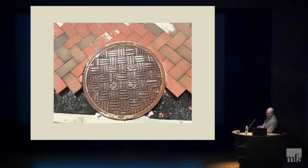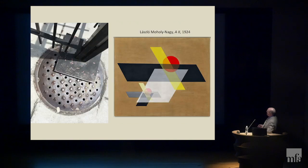But anyway, things like that, or something like this, where you have basically the outside of a restaurant where you have one of those little patio enclosures. And I thought it made a kind of interesting comparison to this painting. This is actually by a Hungarian painter who taught at the Bauhaus, Laszlo Moholy-Nagy. It's a painting called A2 from 1924, that in some ways, and clearly this is completely accidental, nobody arranged this thing to make it look like a painting, but in thinking about this, I was reminded of something that Oscar Wilde said, which was that nature imitates art.